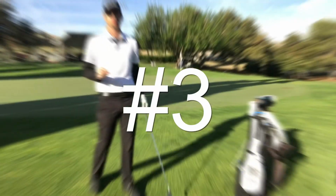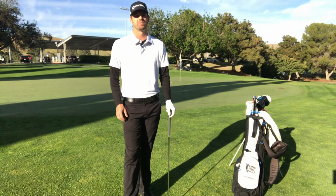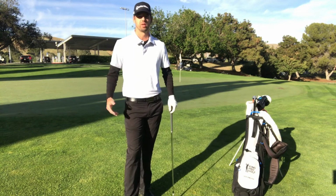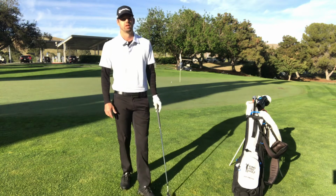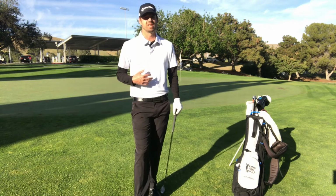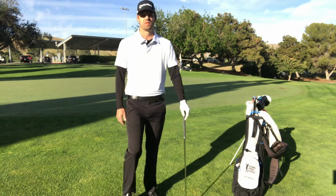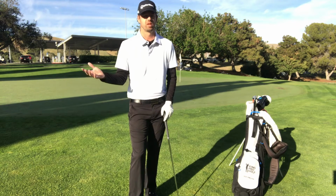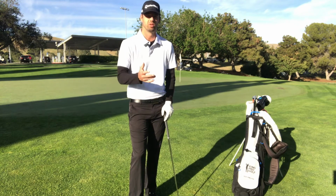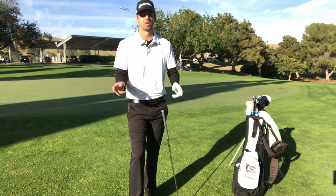So my third method in getting you to shoot lower scores is spending more time around the green practicing your short game. Up and down percentages, or just being able to get the ball consistently on the green, up near the hole, and give yourself a chance to make that putt. If you shoot higher scores, it's going to help you reduce those big numbers that you might get from going back and forth across the green.